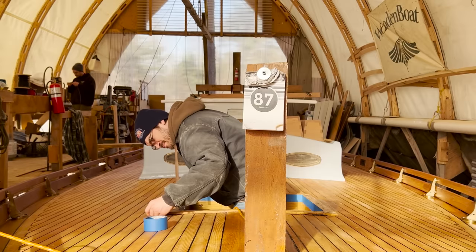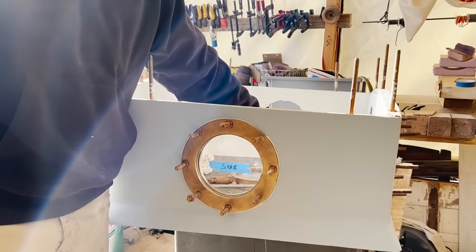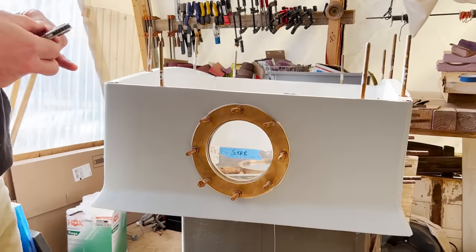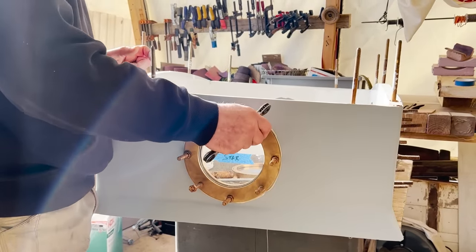Final install of the lights. Yep. I'm gonna get it all tightened down, take off these nuts, cut down the bolts, put on the Acorn nuts, be done with it. Beautiful. Glue on some trim, put them in.